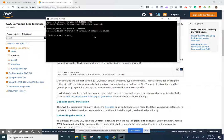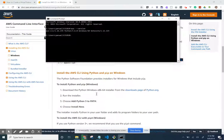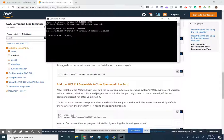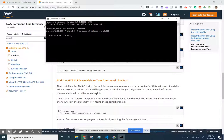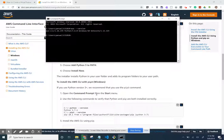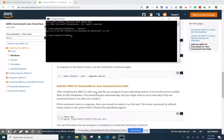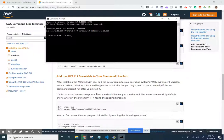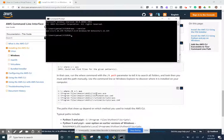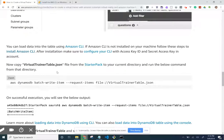Okay. Yep. So don't include the prompt symbol. Updating. No, don't want to update it. Don't want to install it. We already finished installing. Okay. No, not doing that. After installing, yeah, the AWS program. No, I don't think we need to do that. Okay, so we got the CLI installed. Moving on.